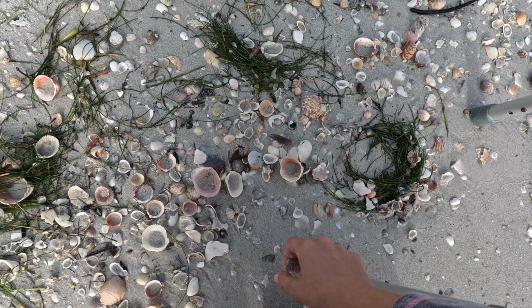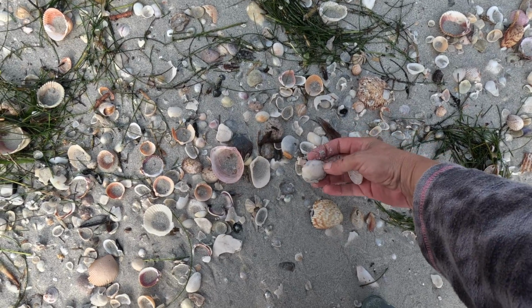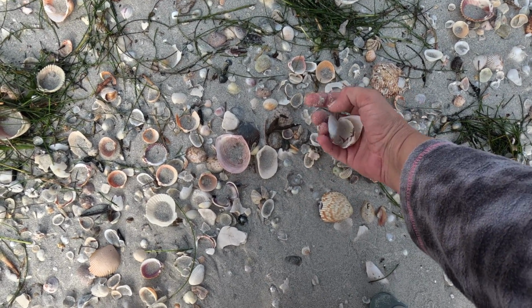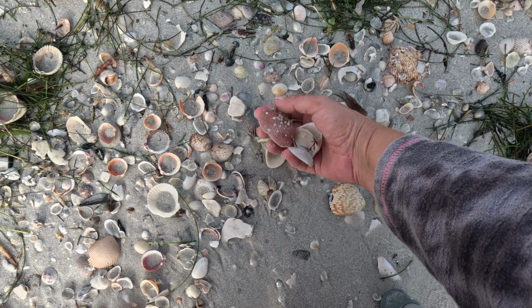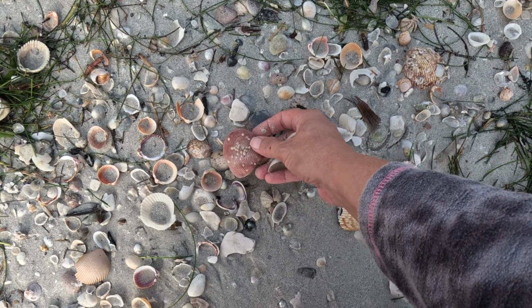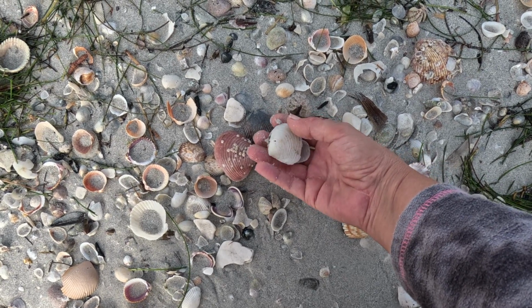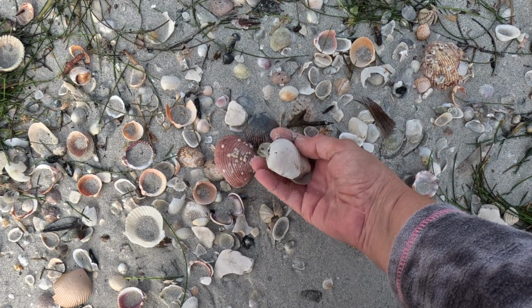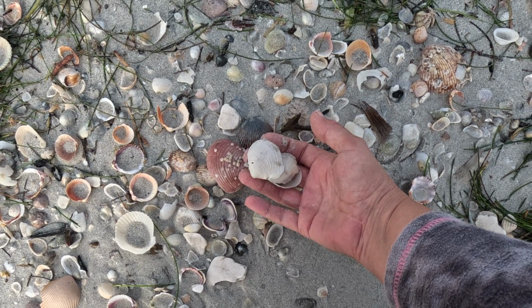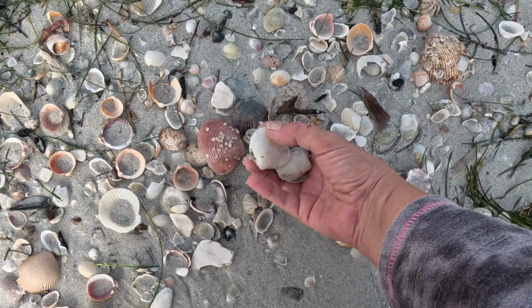Oh, there's a fun little place to stop too. We got 1, 2, 3, 4 of these shells. Now this is just a discoloration from sediment and age. These guys are known as sailor's ears around here. And they're fairly fragile, so it's kind of fun to find a bunch of them in one spot.